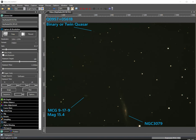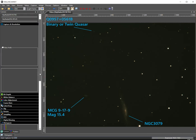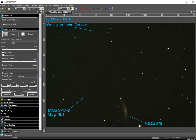That's not bad. I'm going to stop the loop, and I'm going to increase the gain to 40. And then start the loop again. So now I've just bumped the gain from 20 to 40. And I'm still average stacking.